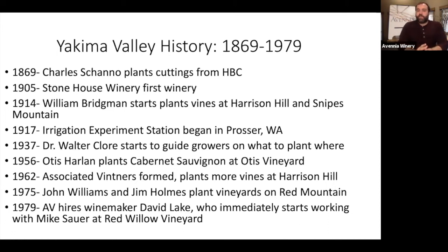In '75 is when John Williams and Jim Holmes planted the first vineyards on Red Mountain. So Red Mountain, it can be a whole other topic because it's a really fascinating place, a cool history. I didn't really want to get too much into it today because we had the Missoula floods to talk about. But that happened in '75. In '79 is when Associated Vintners hires David Lake, who immediately starts just transforming the state. But he starts working with Mike Sauer, who was the grower at Red Willow.